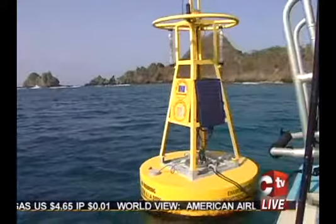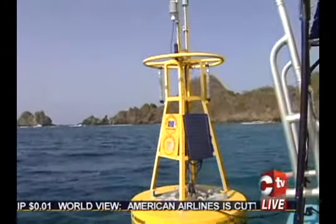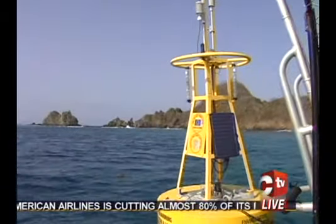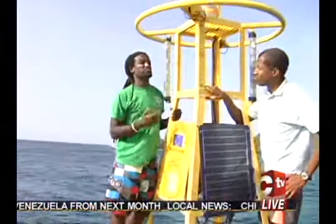We use the sea surface temperature data together with the met data to sort of eco-forecast the likelihood of a bleaching event happening in our waters. Right, so underneath the buoy we have several probes. We have a probe for measuring chlorophyll, probes measuring pH, probes measuring sea surface temperature, probes also measuring turbidity of the water.